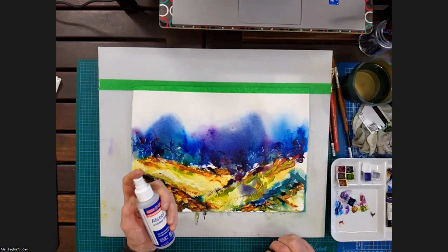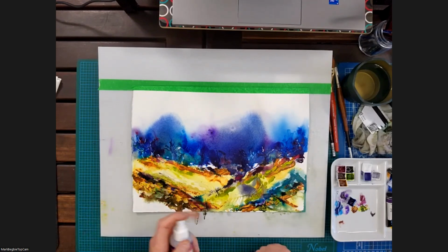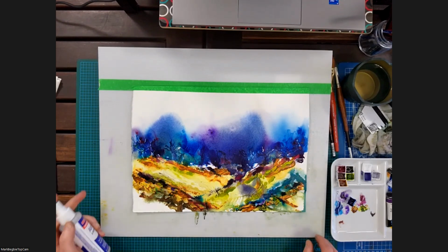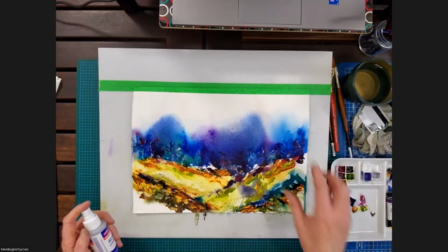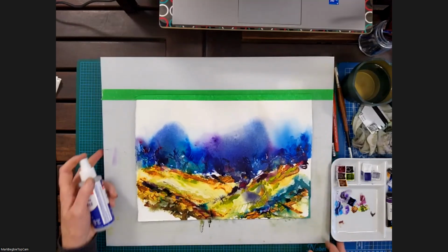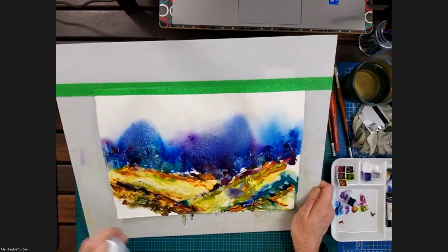The trick with alcohol is knowing when to apply it, because if you apply it too soon, as you can see, it disappears. If you apply it too late, well, it's too late. So I tend to work on it as I go along, because we've got various parts that are drying and various parts that are wet still. It does look very dramatic when you first apply it, but it's alcohol and it dries out. And you'll see it comes there.